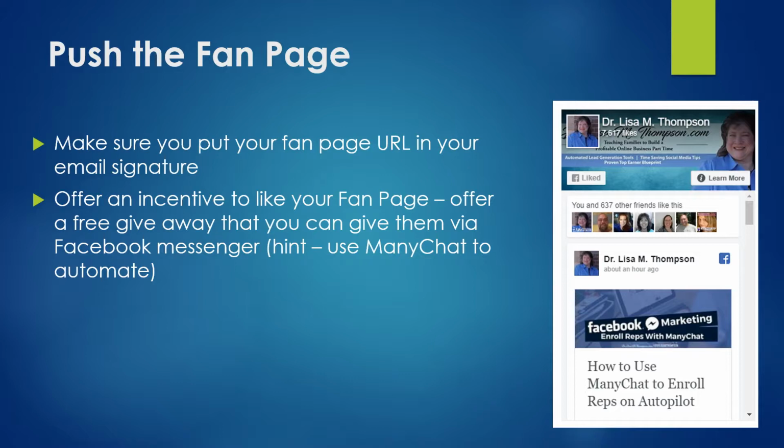What you can also do, and this is kind of a little advanced trick, is offer an incentive to like your fan page, where you can give a free giveaway via Facebook Messenger. And this is really cool when you use a ManyChat chatbot, because people can go to their messenger, you have a specific link that sends them to Facebook Messenger, and they can download a free gift right from Facebook Messenger. So that's just a really cool trick to learn.